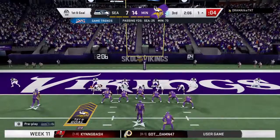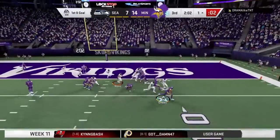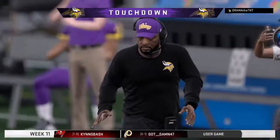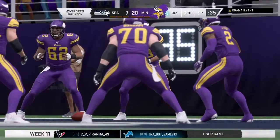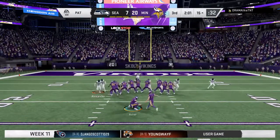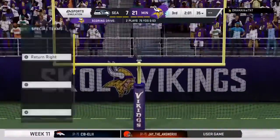Tighten up. And he'll get in. Touchdown, Minnesota. A 1-yard touchdown reception. And the Vikings are going to widen that advantage. So the big play to kick off the drive set them up 1st and goal, and they're able to cash in right away on play number 2.